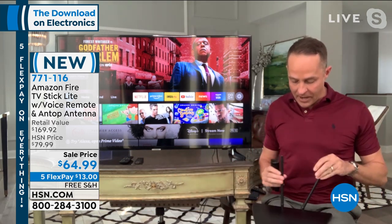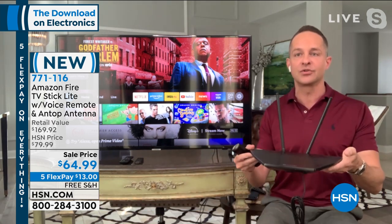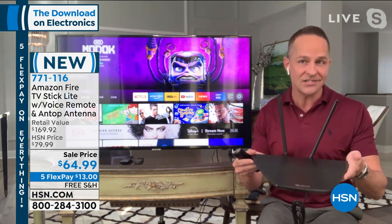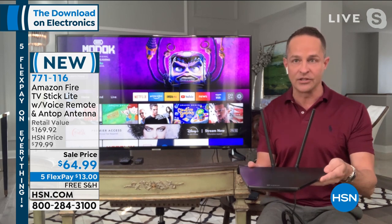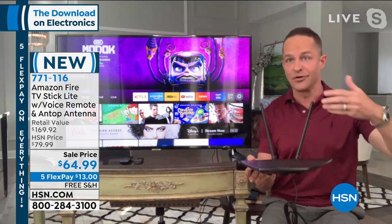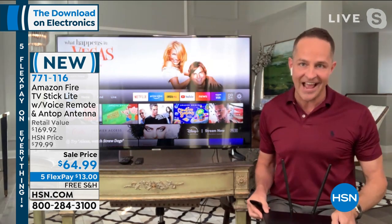And then we'll talk a little bit about the Antop antenna, which lets you stream all of your local, your high definition ABC, high definition NBC, high definition CBS. I might have said stream. Stream isn't really the right word. It pulls in the signal from the air and puts it on your television in high definition.